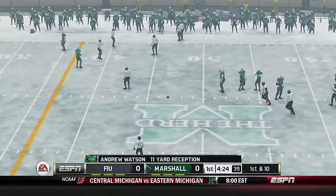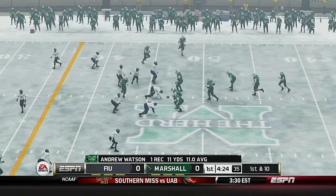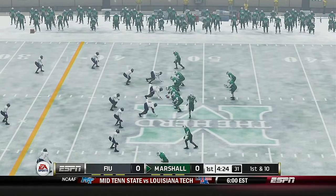And he's knocked out immediately after the catch. Everybody was fooled on that one. And that was a good job here by the quarterback. That could have play fake as a real weapon against an aggressive defense like this.